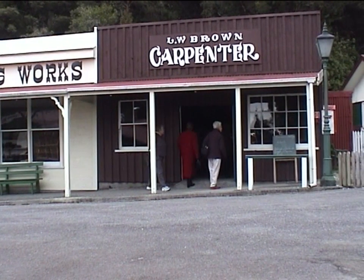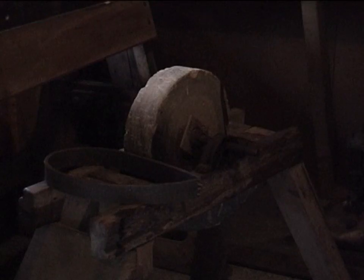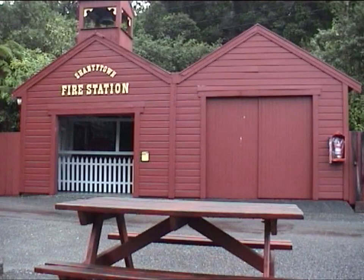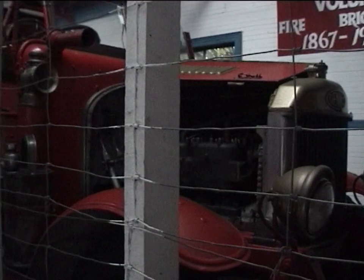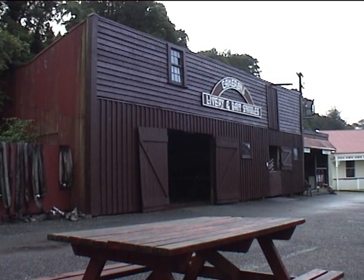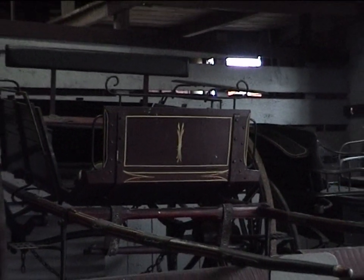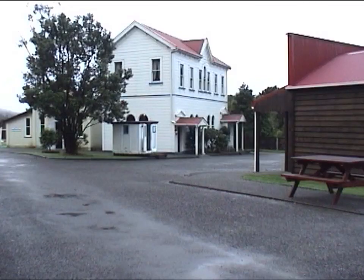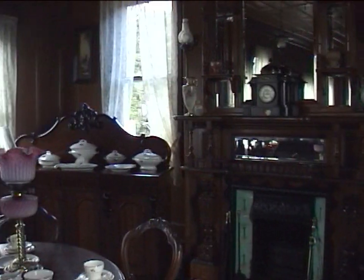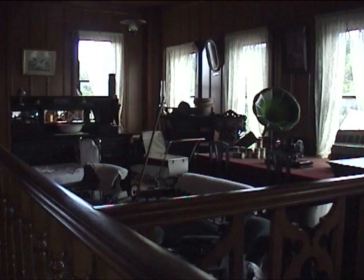Many of Shantytown's buildings have been recreated, and some have been moved to their present sites from other locations. The church, built in 1865 in the gold mining town of No Town, and the two-storied Ross Town Hall are two examples. Other shops and buildings commemorate the entrepreneurial talents of early shopkeepers and tradesmen. These men and women, settling in a new land, turned their hands to all types of work with primitive tools, forging the country we know now.